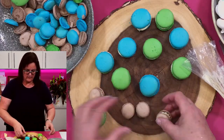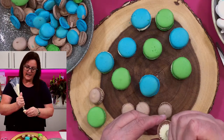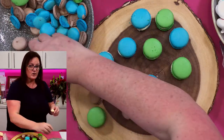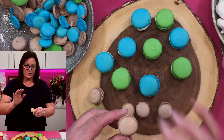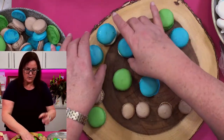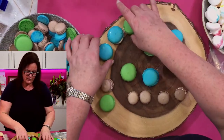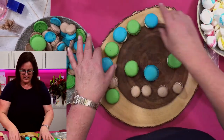Can you use SMBC in nifty nozzles? You can, okay, but you need to have the knack. So if you're not very good at nifty nozzles, don't use them yet. Wait until you've got the knack. And you do need to firm it up. Don't do it fresh. Get it in your piping bag and just pop it in your fridge for a minute. And you have to be quick.